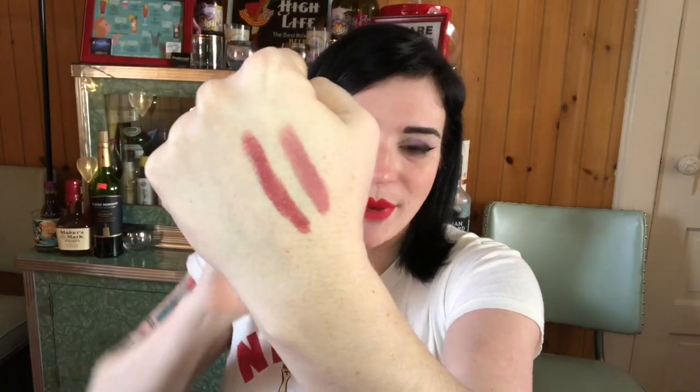As you can see, that's Lovecraft, that's Lolita. But really nice. Of course, the Kat Von D makeup products are very high quality. I love the way they smell. Her lipsticks smell really good. And they feel good on the lips. I wear it all day at work, and it's really nice color. I'm just really enjoying it right now.